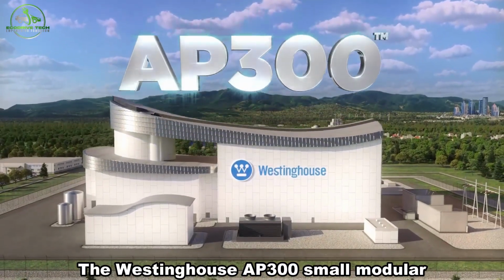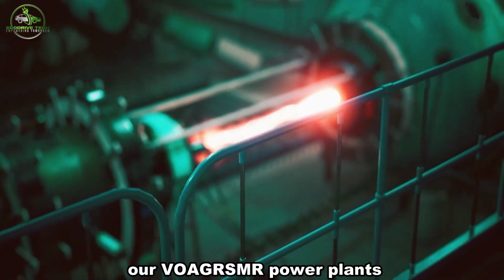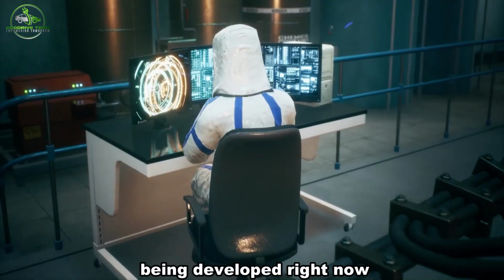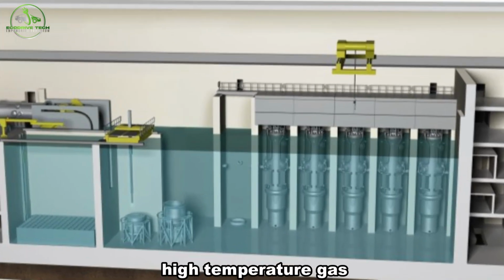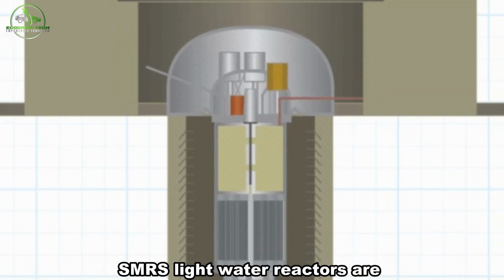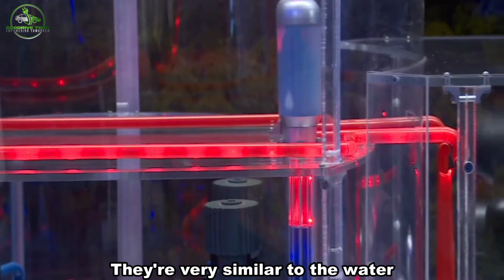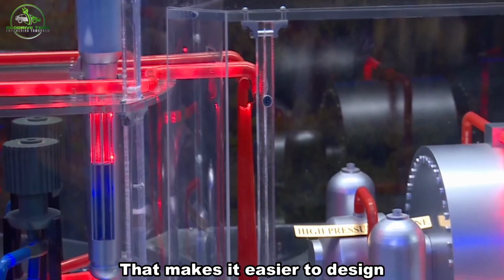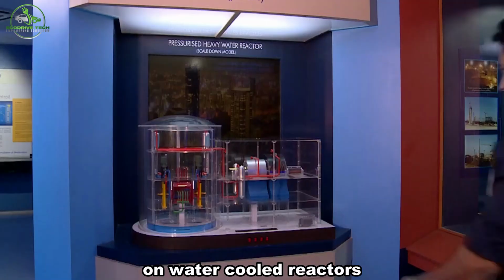The Westinghouse AP300 Small Modular Reactor, our VOYGR SMR power plants. There are lots of different SMRs being developed right now, but 4 main types stand out: light water, high temperature gas, liquid metal, and molten salt SMRs. Light water reactors are the most common. They're very similar to the water-cooled ones we already use today. That makes it easier to design and get approved since today's regulations are mostly based on water-cooled reactors.